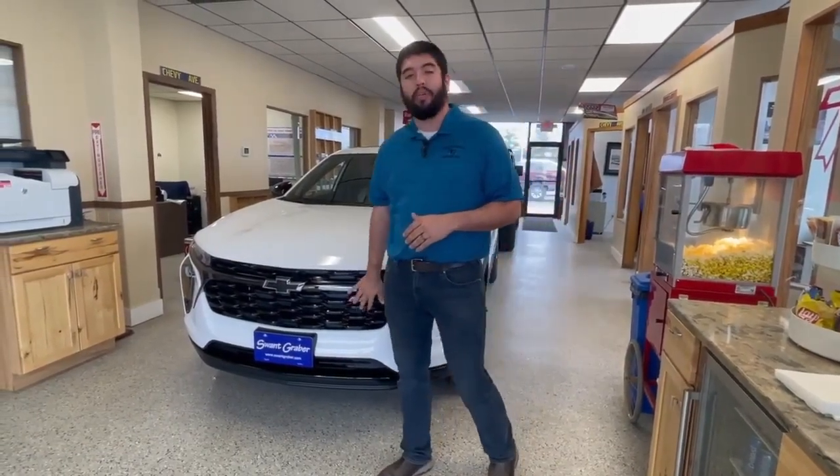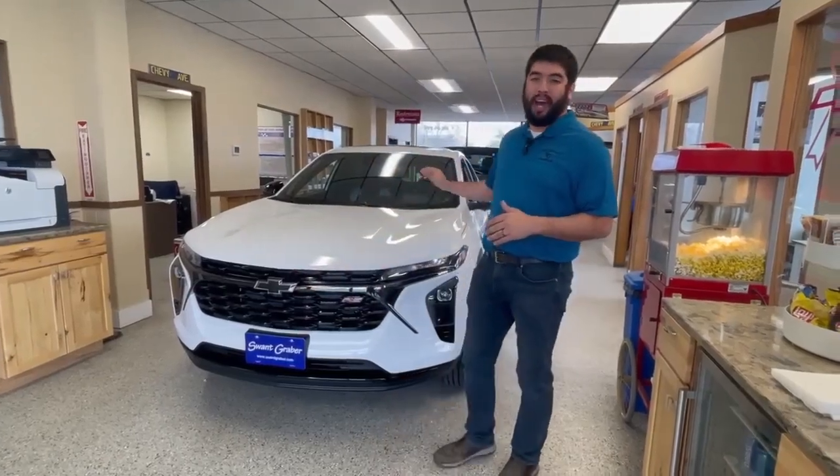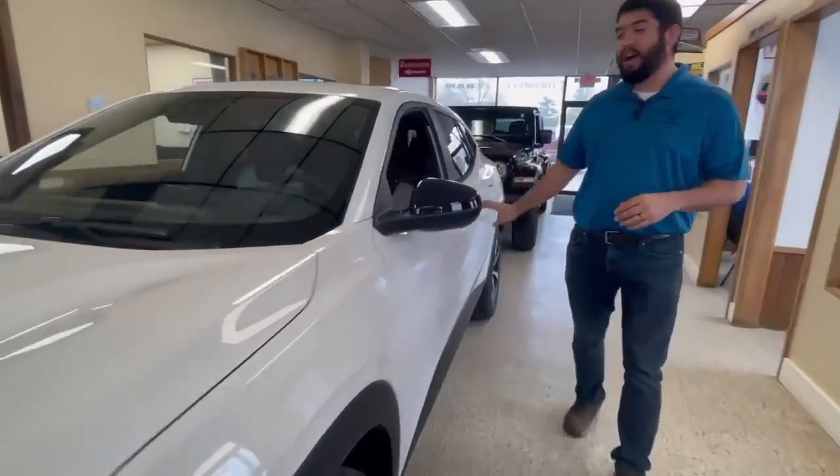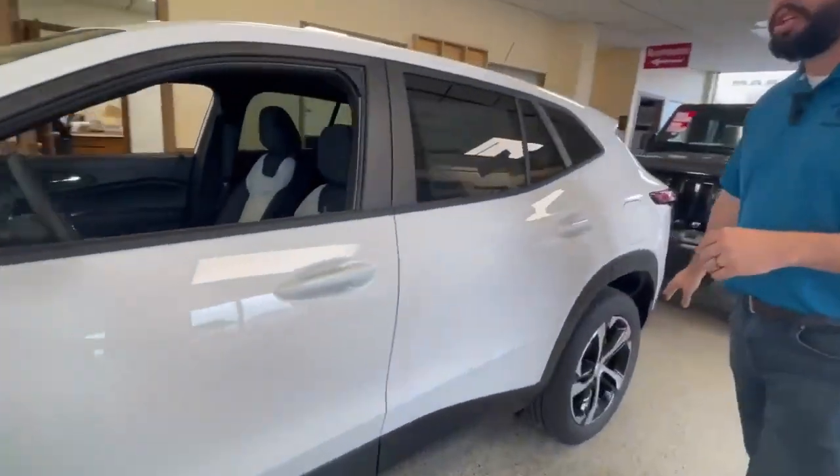You are getting a black grille, black badging in front and back. If we come on over here, it is Summit White in color. You got black mirror caps. You're going to have body matching door handles, black machined wheels.